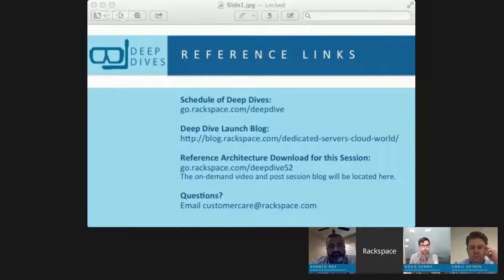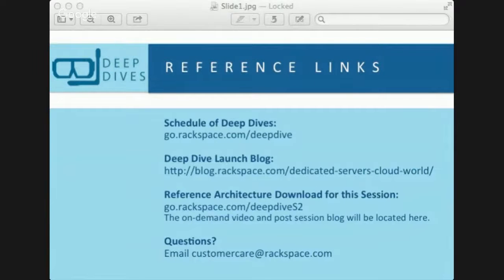And the topics range, week over week. We host a session the second, third, and fourth Wednesday of every month. And again, each week we'll focus on a different solution area, and each month we'll have a different theme, such as security, compliance, performance, et cetera, et cetera.